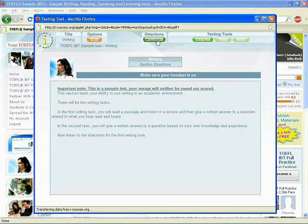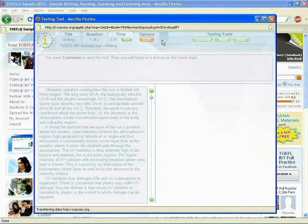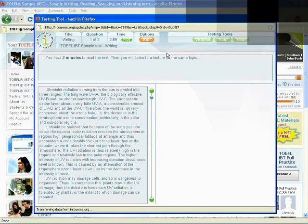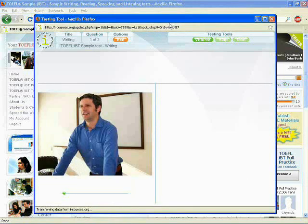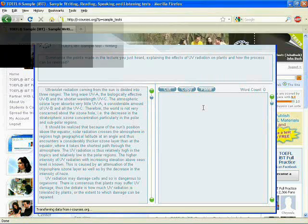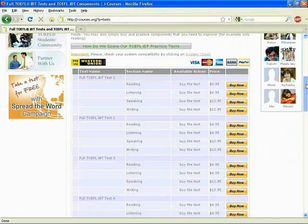Writing section. It contains two components, integrated writing and independent writing. During the test, you will hear a lecture, so listen carefully and take notes. You must write your essay within the set time limit. If necessary, you can copy and paste. The score and feedback for the writing section will be received within 24 hours after the completion of the test. You can see the feedback in your personal results section. You will be notified by email of the receipt of your feedback and score.